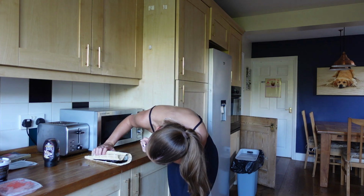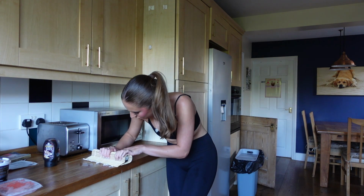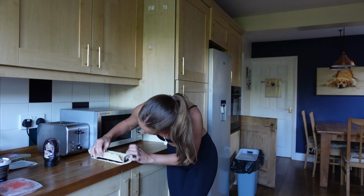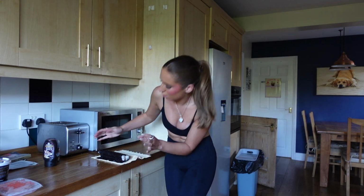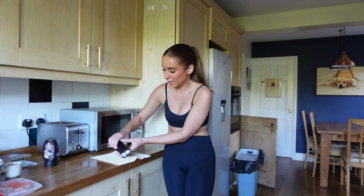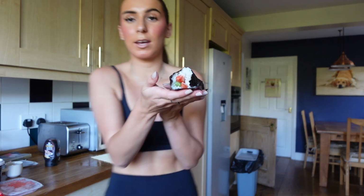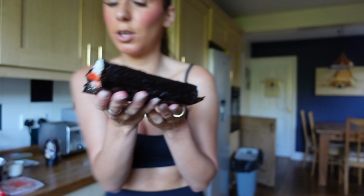That is like the biggest, fattest roll of sushi ever. I don't think I've rolled it tight enough either. I think you're meant to roll it a bit tighter, but I've definitely overstuffed it. And then you need to, oh no, I've ripped it. Okay, that is definitely overstuffed, but for a first attempt, I don't think it's horrendous. Don't get me wrong, it's not giving you sushi vibes.